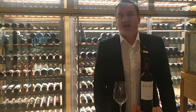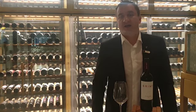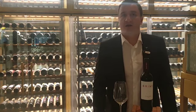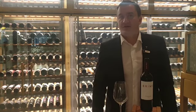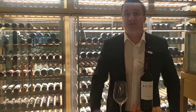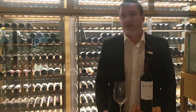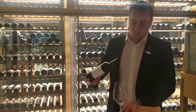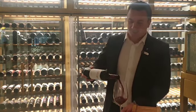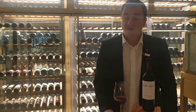Plavac mali usually gives us full-bodied, heavy red wines with a lot of tannins, a lot of ripe red fruits, a lot of Mediterranean herbs, and usually it's a very strong wine, the strongest of all the grape varieties coming from Croatia. So today we will taste one of them. This one is coming from the area of Komarna.